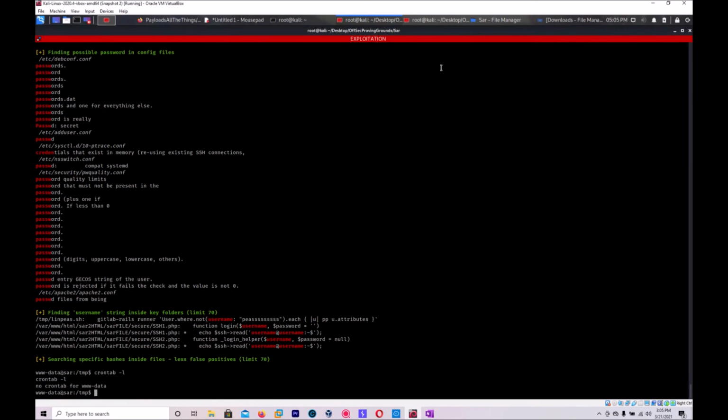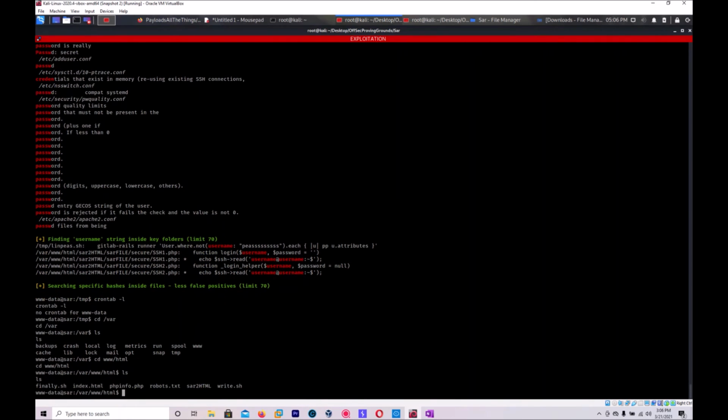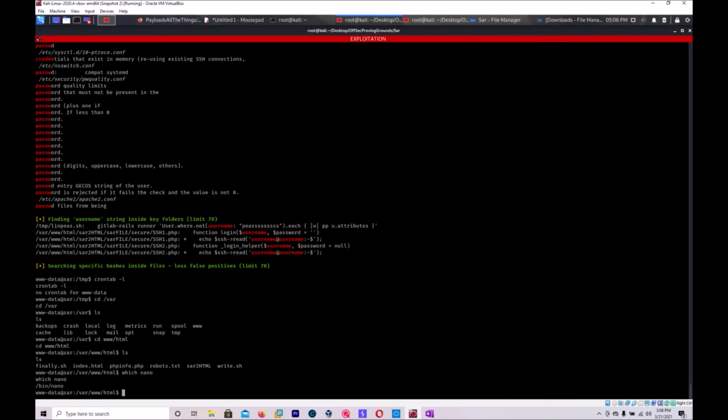Now, let us locate where those files were, and I believe they were in /var/www/html. Okay, so here they are. Now let's see if we can edit them. Let's see if they have nano. Okay, you do. And let's go. Actually, wait. Let's check the permissions all together first. So we're gonna go ls -la.